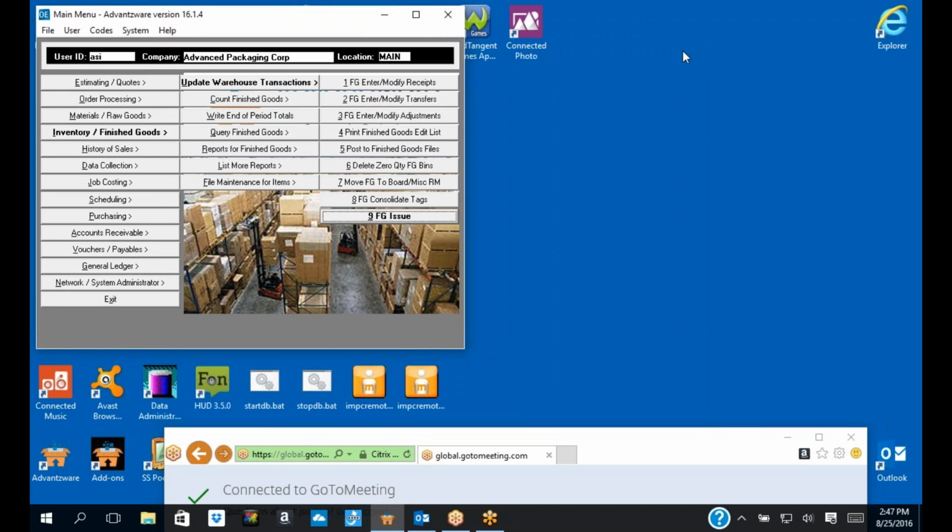Obviously, you've got all your labor. You know how to do labor through data collection. You know how to do your finished goods or your raw materials receipts. You issue receipts to the job. Well, if you have any purchased items, you need to issue those to the job, and that's where you do it through IU9.